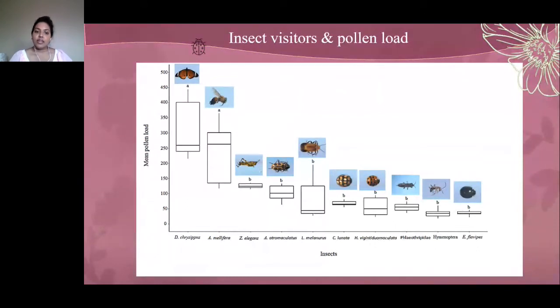So the other insect visitors may simply be contributing to mass pollination. So this means that they're just moving around the capitula and inadvertently pollinating the capitula. So their visits were not specific enough for them to have contributed significantly to cross-pollination.